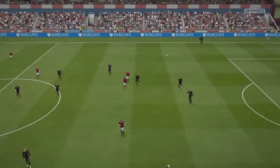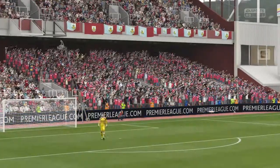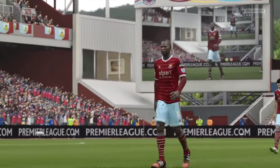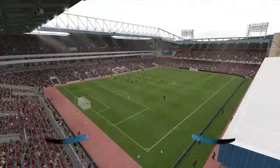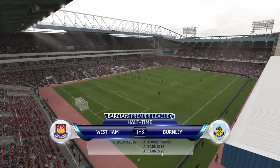Now, what can you say about that? 2 goals for Barnes. West Ham took the lead from a corner, but Barnes with 2 goals, and Townsend have made the real difference. And Burnley now going very buoyant. Half time then at Upton Park. West Ham 1, Burnley 3.